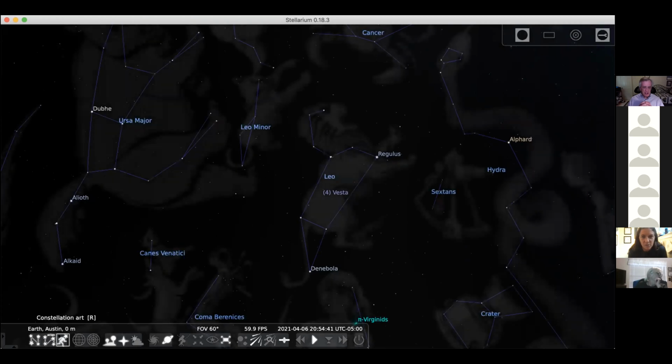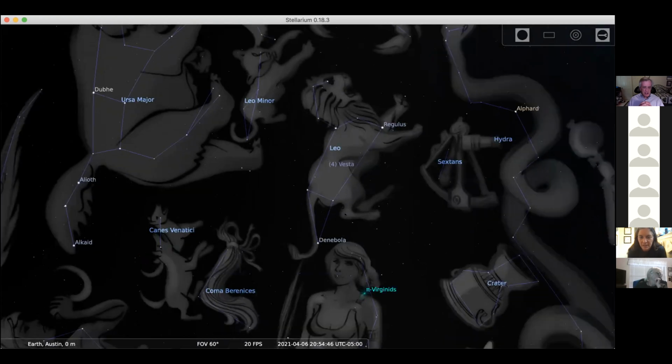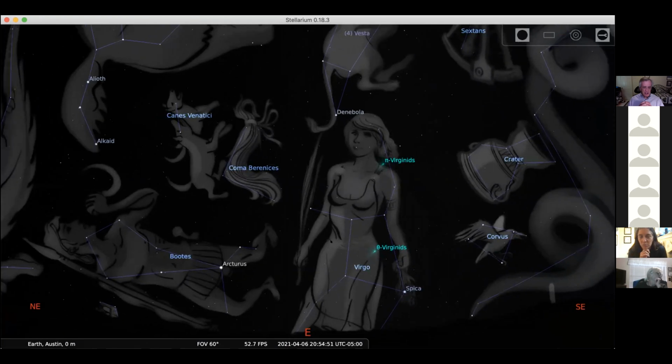And here is what it looks like with our artwork on it. So there's Leo. And if you just go out tonight about 9 o'clock, that's when it gets pretty dark. And you can take readings if you like, and look east, so the opposite of where the sun is setting. You'll be able to find Leo.